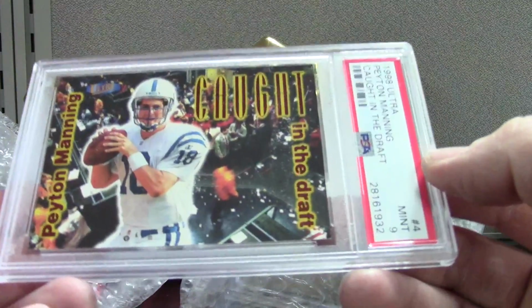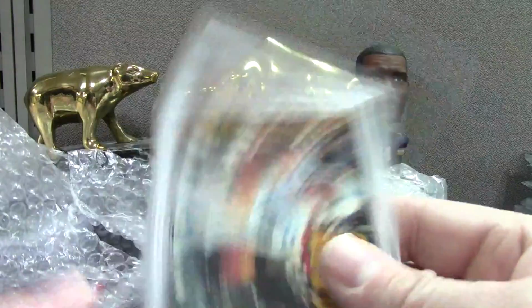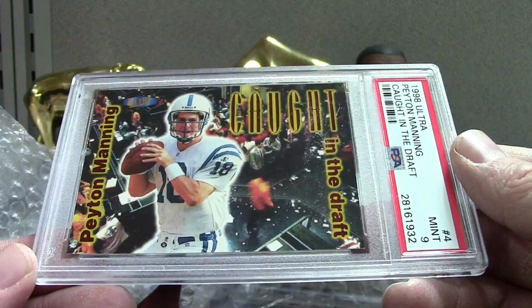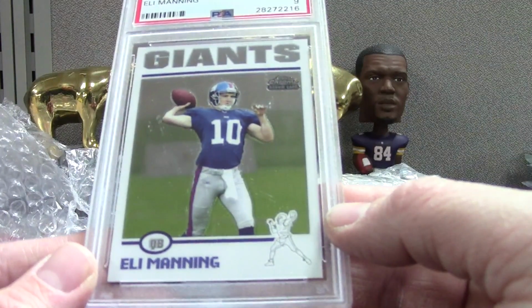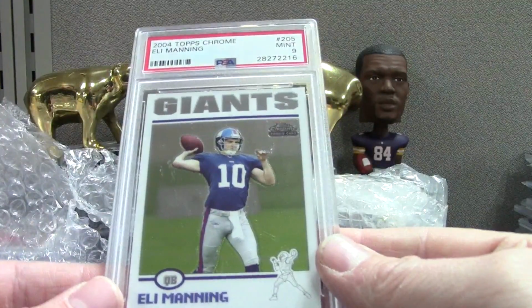So I didn't have this one, and I know from experience this set's just impossible with the black borders. Caught in the draft, Peyton Manning, and it's just a sick card. PSA 9 mint on that one. We got an Eli. This is a Topps Chrome, 2004, mint 9. Nice looking card.